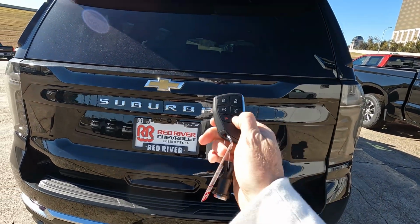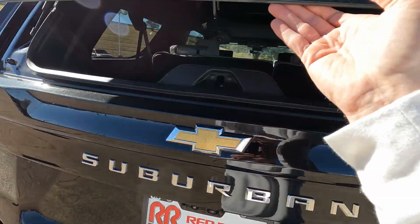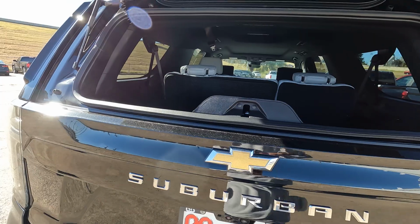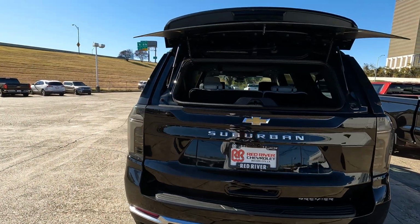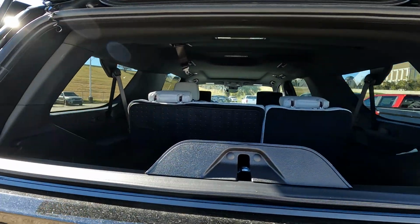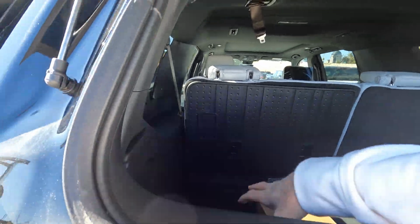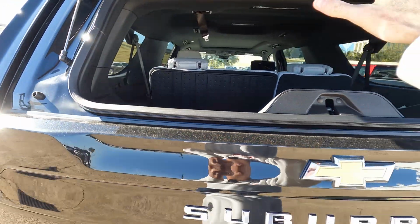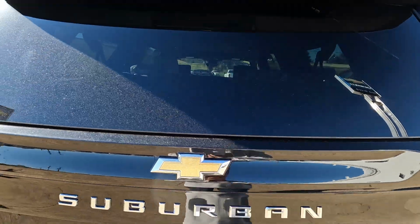We can hit this button twice, and what happens when I do that is that it allows you to do something that very few SUVs of any size, whether it's full-size, mid-size, compact, crossovers, whatever it is, allow: the back window to open like this. And you might wonder, well, what's the advantage of that? Well, it's easier and quicker if you need to deposit something in here, grab something out, and you don't want to open this whole tailgate back here. It takes a lot less time to just open the glass.